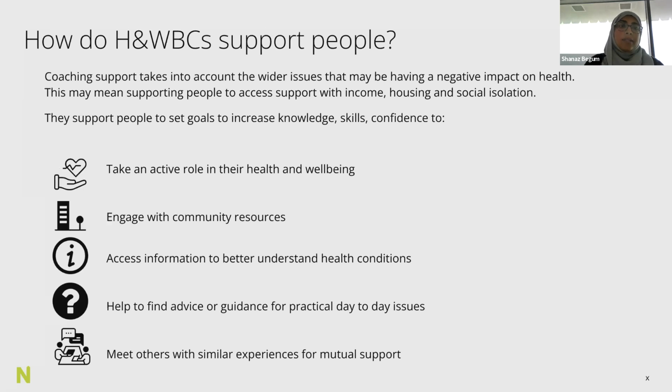Next slide, please. Right, so coaching support takes into account the wider issues that might be having a negative impact on your health. So it's about taking a holistic approach. What are the things that are going well for you? What are the things that are not going well for you? So it might mean supporting people to access other support, for example, welfare-related housing, or to look at social isolation. I'm not a specialist in housing or benefits. However, part of my job is to refer and signpost you on to more suitable organisations that might be able to help you with those sorts of things.